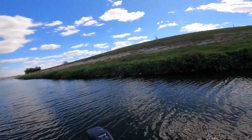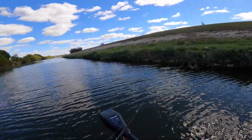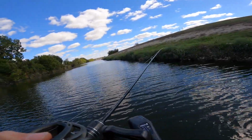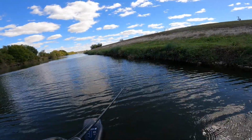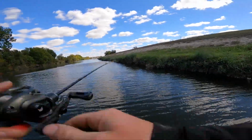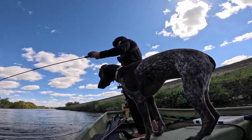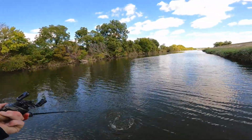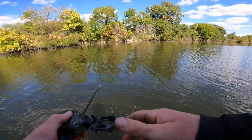Guys, came back up on a spot where we had caught a decent fish previously, so I switched back to the silent squarebill and was able to hook up with another nice one here. Fish. Not a bad one. Not a bad one at all.